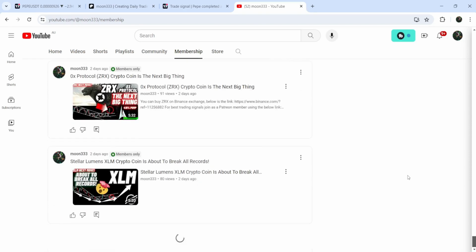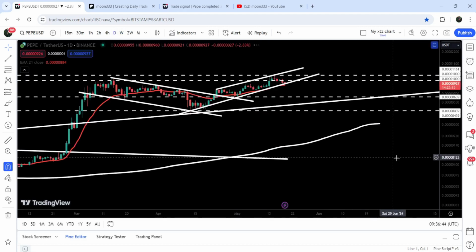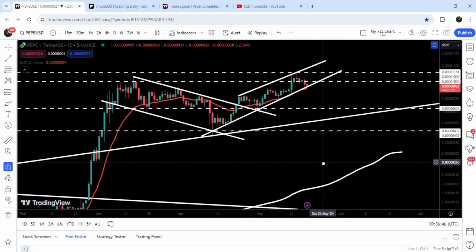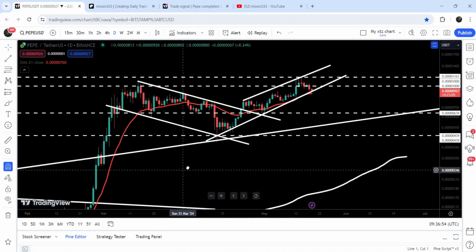Now, let me take you to the live chart of Pepe. And first of all, let me show you the daily time frame chart. And this was the down channel that I've been showing you in my previous videos. And I was telling you that when it dropped down here at this uptrend line support, this was, by the way, a quite long-term uptrend line support.